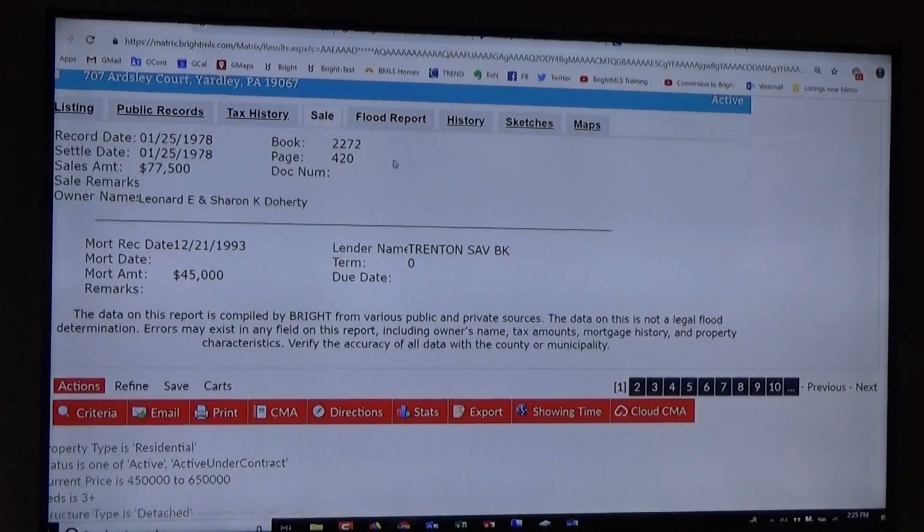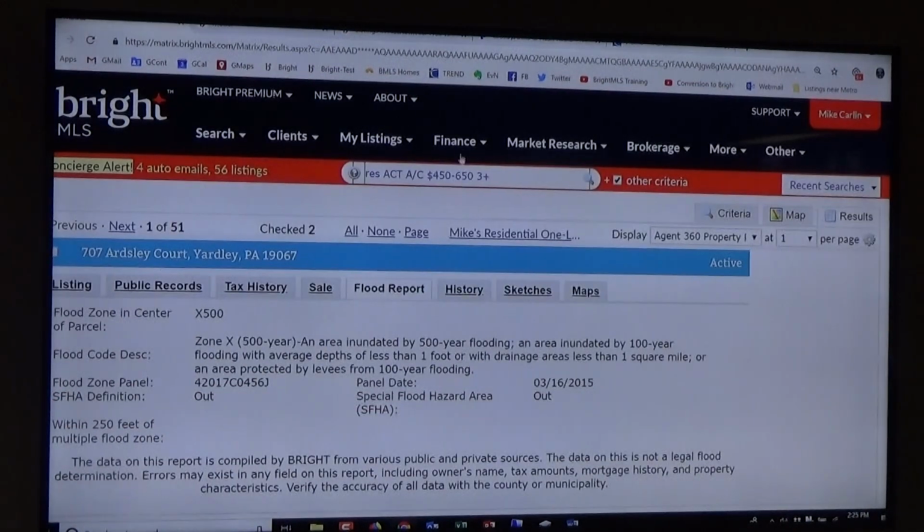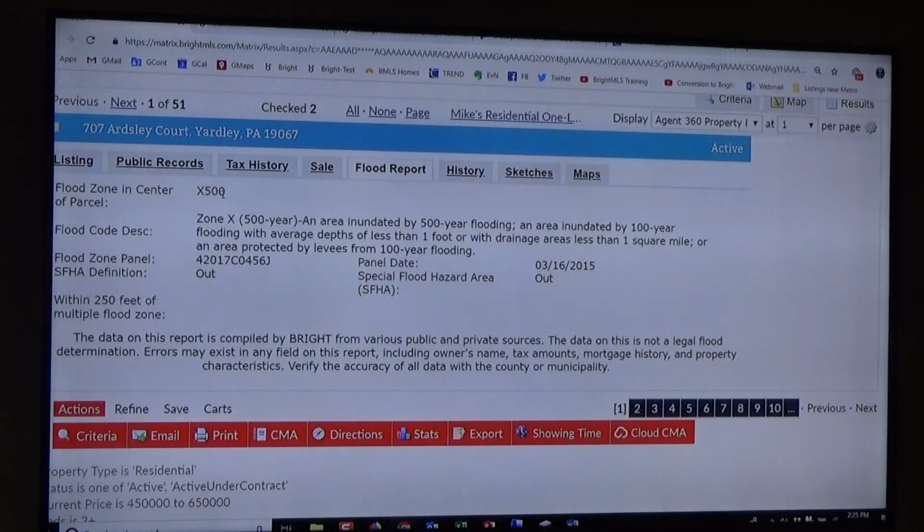Flood report, this is that report that you're going to want to make sure you have in front of you when you go to edit your listing. And I'll talk about that in a moment. But that flood report, when I click on it, the MLS is going to want to know the flood panel code, the flood zone, and the flood zone panel. So you'll have to put that in. So make sure you have this information when you're going to edit your listing.